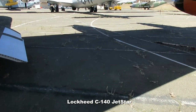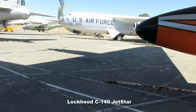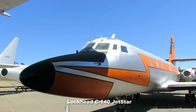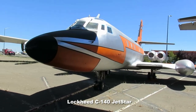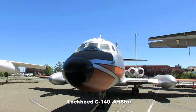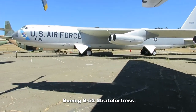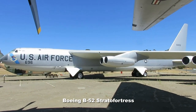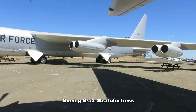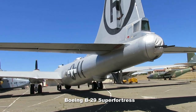Need to use some Roundup on this apron here. Then of course we have a B-52 over here, looking very nice. Tail end of a B-29.